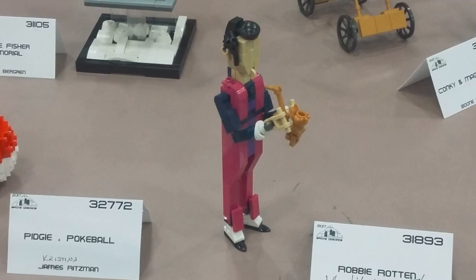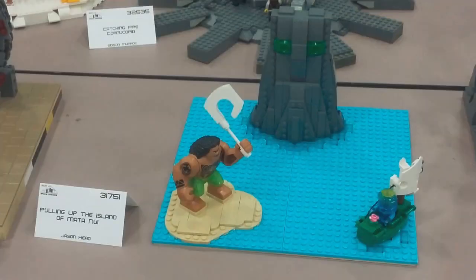Let's try another segue. On the subject of beautiful music, this was actually one of my favorite things I saw at the convention, just because when I saw Moana, obviously the Bionicle nerd in me thought they said Mata Nui the first time they said Motunui, so this kind of realizes that for me, and I got a really big kick out of this one.